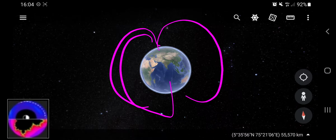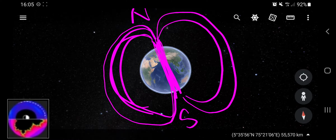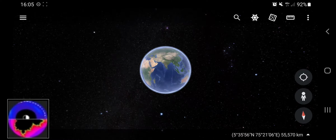And these kind of things are much more complicated, and there are many more. It's just to illustrate what I'm trying to say here. Obviously, that's the axis, and that's north and south. So the energy is going through and around. This is why you are connected to the universe all the time.